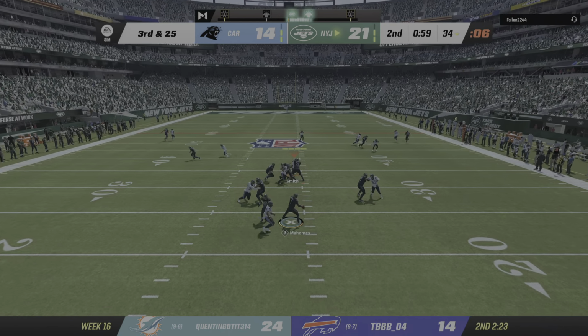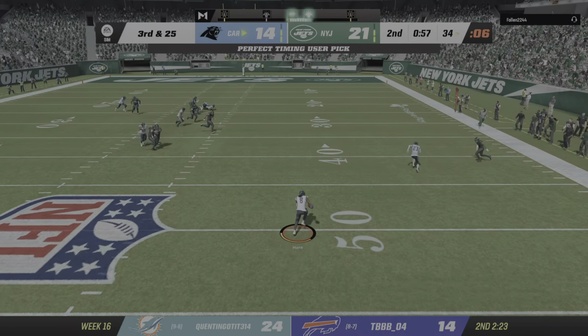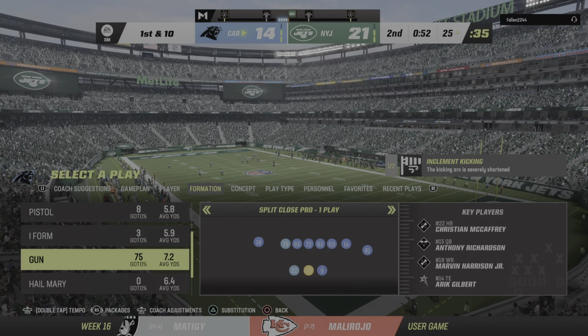Now back to throw. And it's intercepted. Picked off by J.C. Horn. It's almost like you can see the look of frustration on his face. Four interceptions last week. We talked about it all week. What did he do wrong?